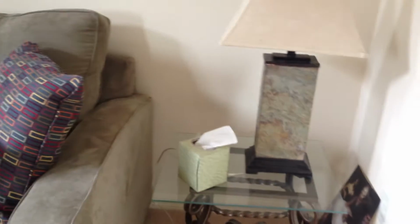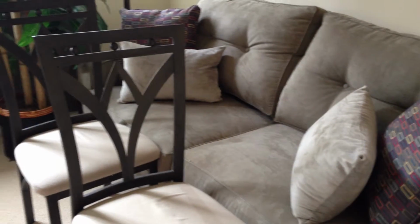Over to the guest bedroom. Same carpet, decent quality. I think you'd probably get away with just cleaning it. Here's, not sure if that's it. Oh yeah, it's a hideaway bed. Moved these chairs away from the window just so I could walk up to the window. Some kind of little cabinet here.